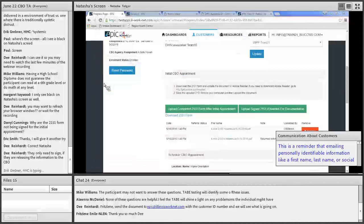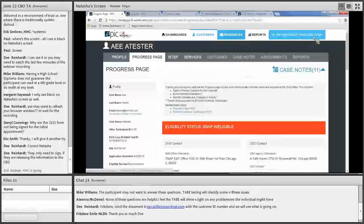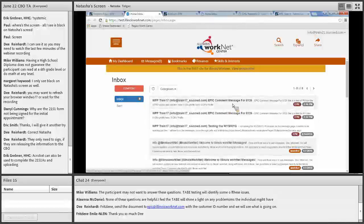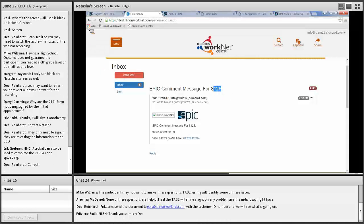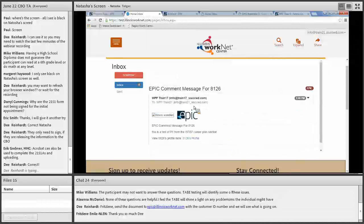And so what I've done here is I believe I'm logged in as a CBO right now. I'm going to go to my Illinois WorkNet messages. And this is an example of what you can see for a message that was sent using the Epic tools. Epic comment for 8126. And that's the other participant's ID. So you can see that I sent a test one from the iStep. This is a comment message for 8126.